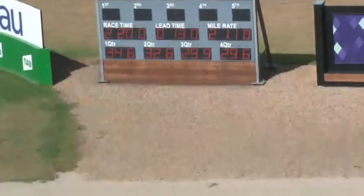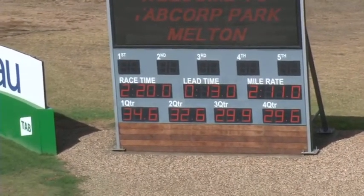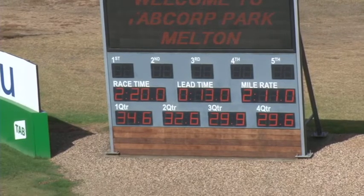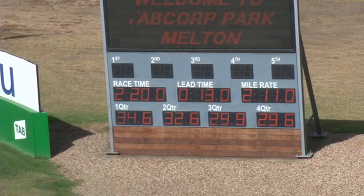29.6 the final quarter. Mile rate 2.11. The sectional times were 34.6, 32.6, 29.9 and 29.6. Lead time 13. Mile rate 2.11. Last mile was 26.9. Last half 59.6.